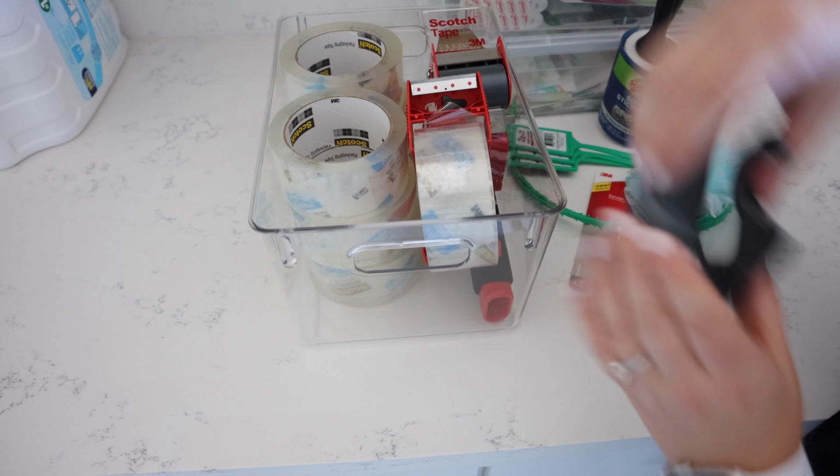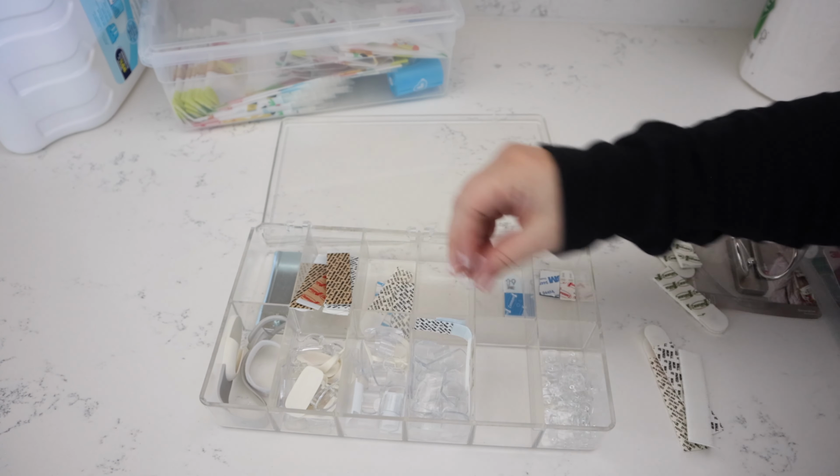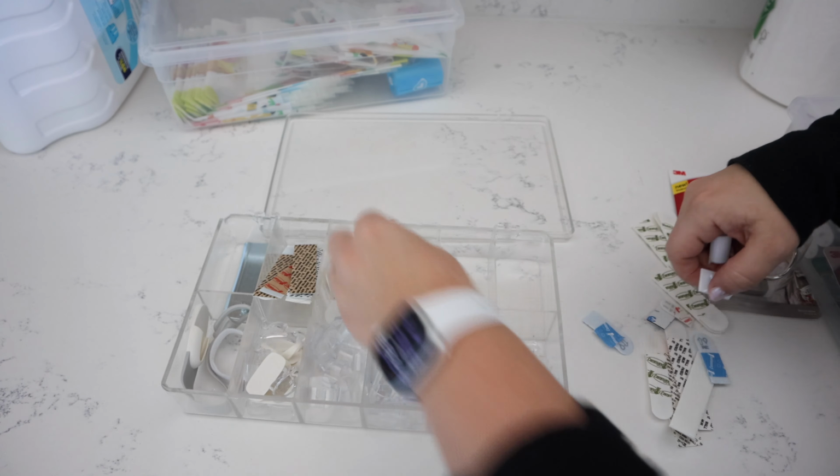I'm sure I'm not the only one who does their fair share of Amazon purchases and Amazon returns, so I knew I wanted a container specifically for all our packaging tape because somehow it always gets lost.